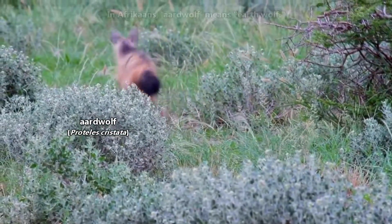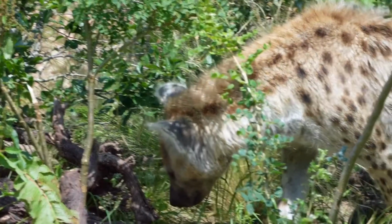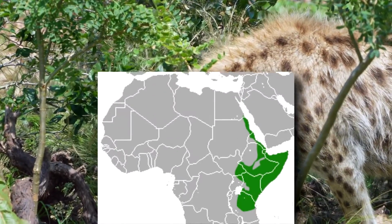Today on Animal Fact Files, we're discussing aardwolves. Though their name means earth wolf and they have a dog-like appearance, like their relatives the hyenas, aardwolves are more closely related to cats. Aardwolves are native to Africa.